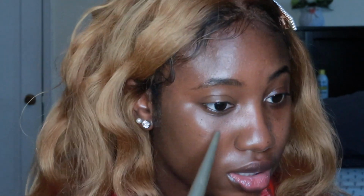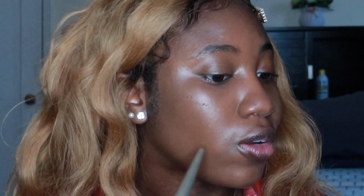So this is the side with the foundation and this is the side without the foundation. So it has like a sheen to it, like a glow underneath, you know. Or is it just my skin? It's not full coverage, it's actually medium because I can still see the dark circles underneath my eye, a little bit of hyperpigmentation around my lips. Aside from that, everything seems okay.